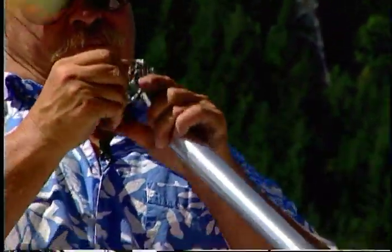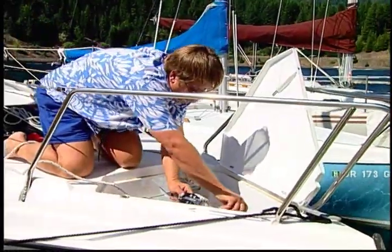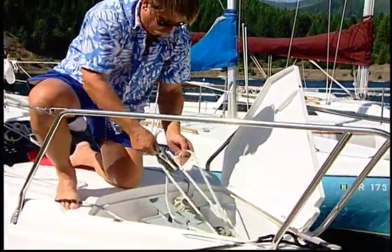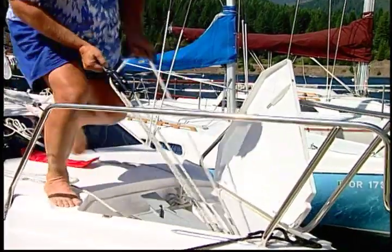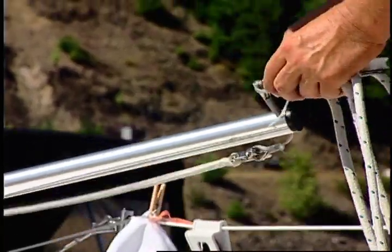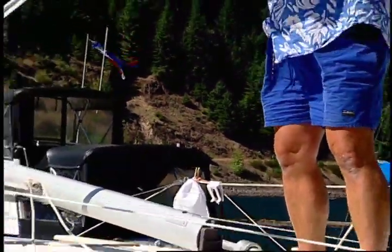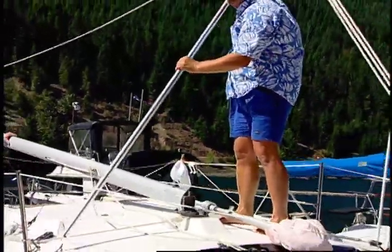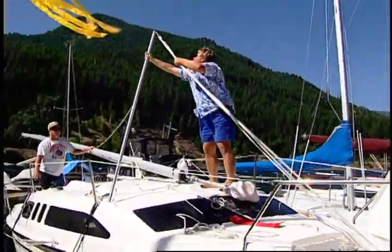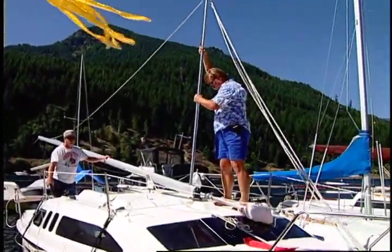Using a gin pole, we attach the main halyard to the top of the pole and the upper snap shackle of the main sheet to the bottom. The lower main sheet snap shackle attaches to the ring in the anchor well. We now insert the gin pole into a hole in the mast and we're ready to raise the mast.